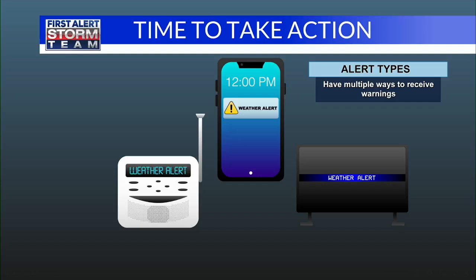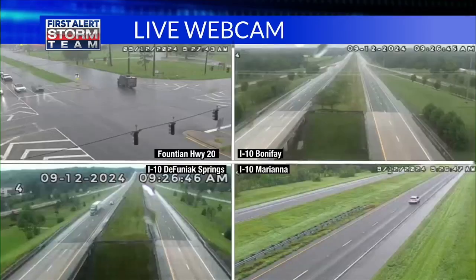But as we continue to track this thing, let's go ahead and take a look at a live view of our traffic cameras here. So we're continuing to monitor things. Just a little bit of a funnel cloud that was reported by one of our spotters from the National Weather Service here. But this is one of our live cameras from I-10 to Fountain Highway on Highway 20 there, I-10 Bonifay and I-10 Marianna. So all areas seeing the rainfall. You can see actually the rain droplets on the camera lens there. So it's raining in all areas.